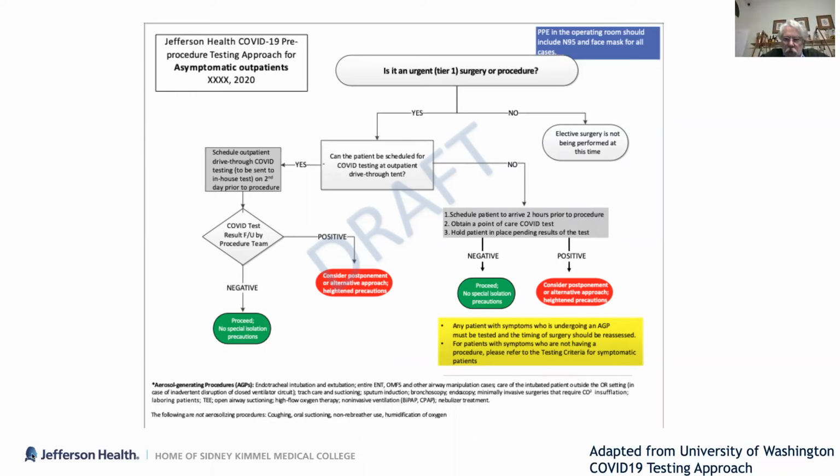And as you see here, they go through this algorithm, which you can go back and look at if you want to reference it for your practice and development. Next slide, please.